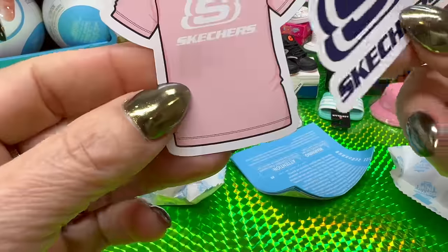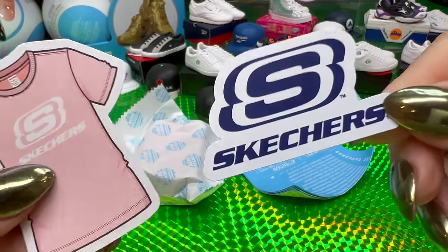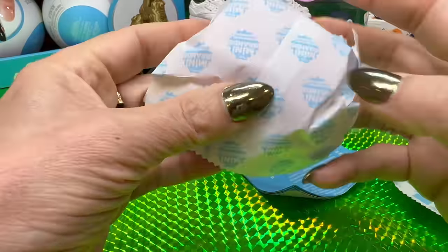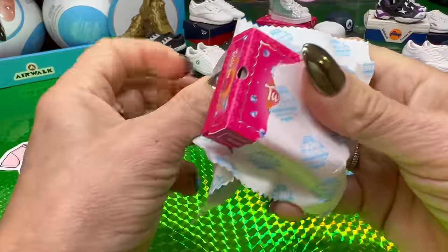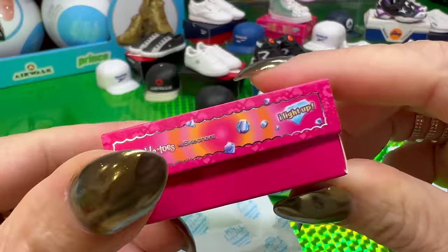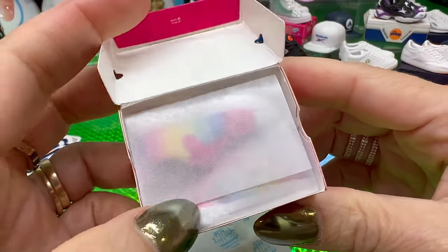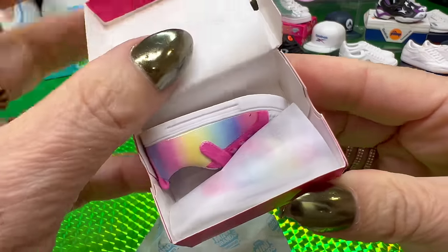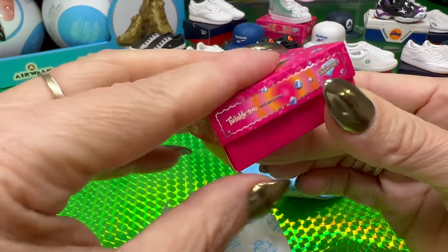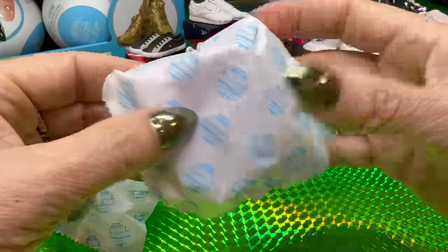So we get a pink shirt and a pink shirt. Oh, and a Skechers sticker. So I think we're getting a duplicate here. I'm not liking it, guys. They are very pretty, I have to admit. Love the box, really do. But it's a duplicate. Yeah, it's a duplicate. Okay. You can go back to sleep for now, okay? I'm not even gonna bother opening this one because it's a duplicate.